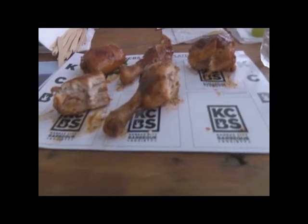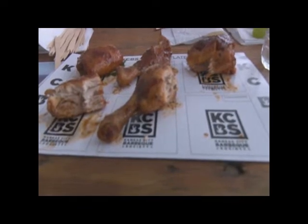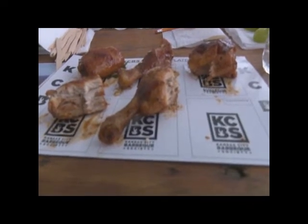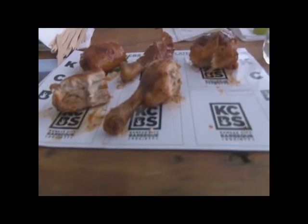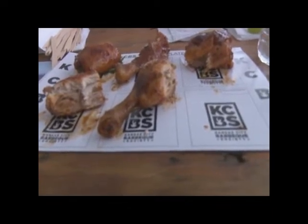My favorite was number four. I thought it had the best overall flavor with a sweetness, and still it had a little bit of hot. It was very tender, and the skin was bite through. My least favorite was number three. It had a good flavor, however, the skin did not pull off when I took a bite. So overall, good plate of chicken.